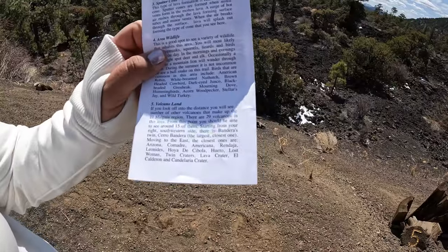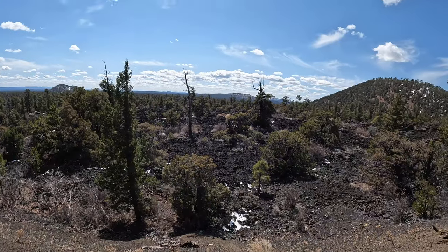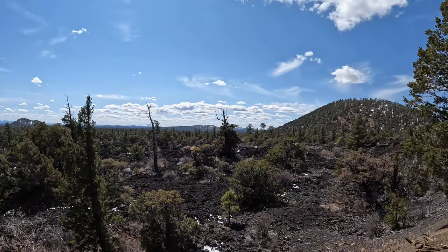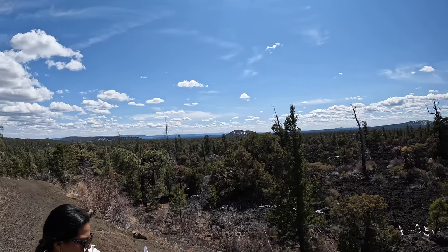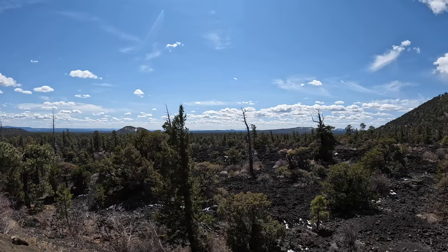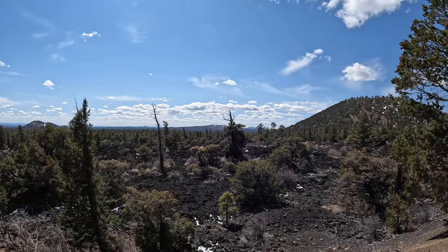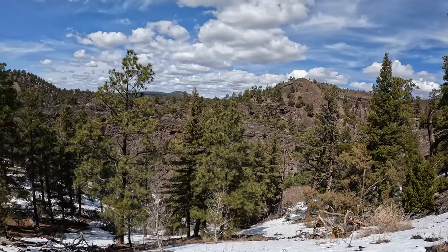There are 29 volcanoes in this area. Off in the distance, volcanoes. Beautiful view. Is that it?